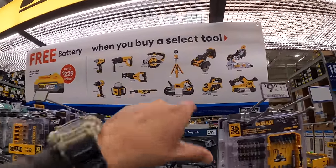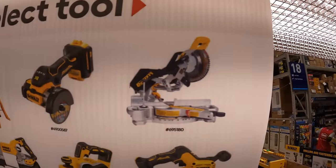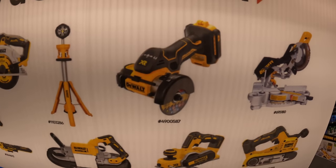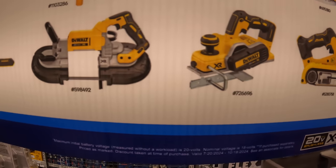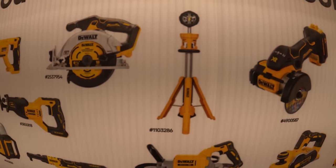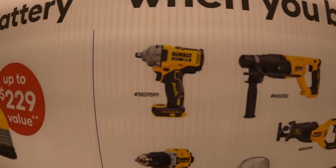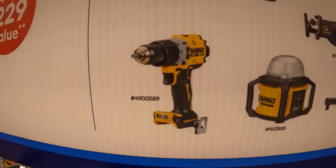So to get that battery, you need to purchase a compound miter saw, sliding compound miter saw, the XR belt sander, the XR 3-inch cutoff wheel, the XR planer, they got the bandsaw, I got a tower light, 6.5 inch circular saw, SCS rotary hammer, their mid-range XR half-inch impact wrench, compact XR half-inch hammer drill.